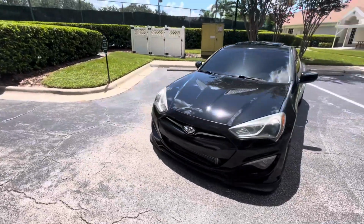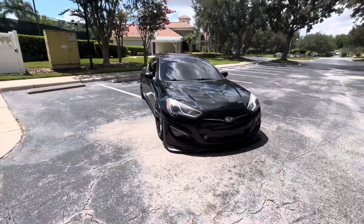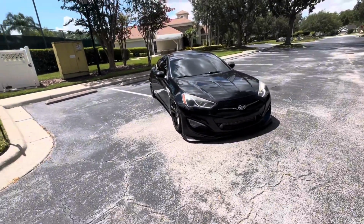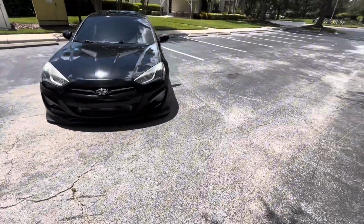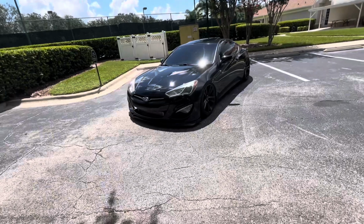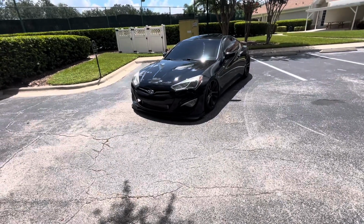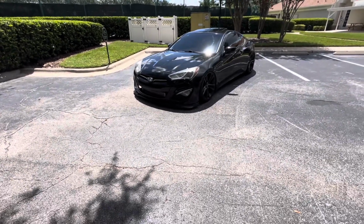It's a good car. I bought it, I'm going on 2 years now. I've personally loved it. I've done everything I've wanted to do to it, from performance to stancing it to maintenance. Still got some maintenance here and there to do. Still some things I want to touch up on it, but those are going to be in future videos for future plans that I have. But for now, how it's sitting, I love it.